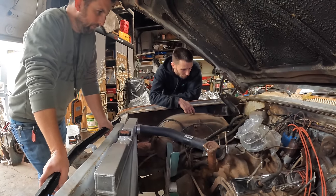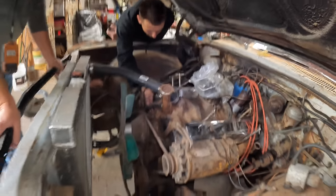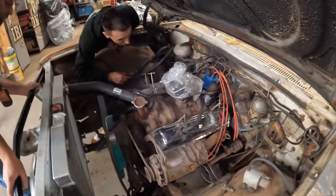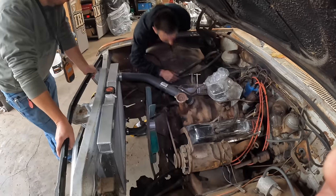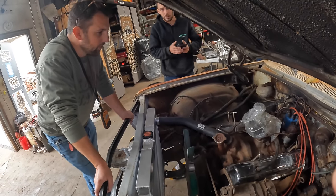See, it's got ram horns on it, too. Yeah, run the numbers on it anyways in case he was wrong. I think that's a two-barrel intake, too, is it? Yeah, it's a two. Solid car, though. Real solid car.